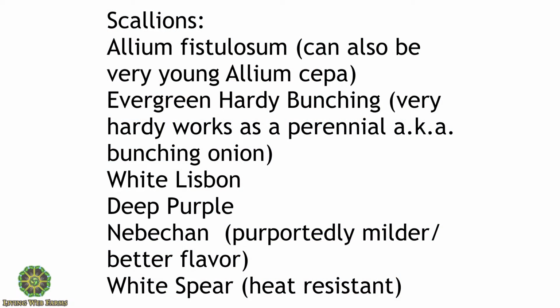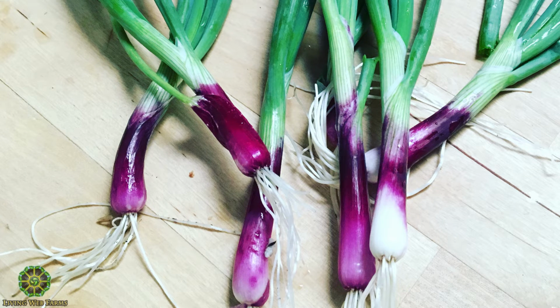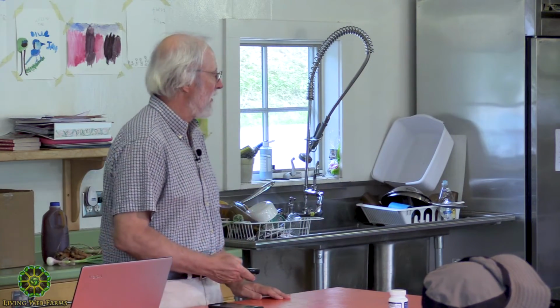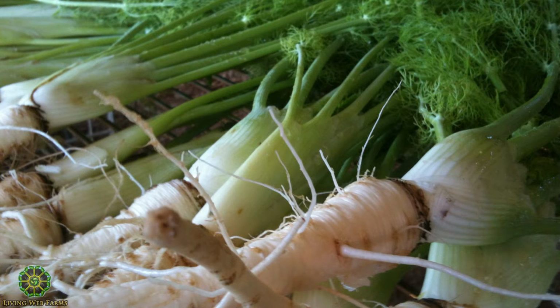White Lisbon and Deep Purple, and the Nebicon, those are the three that I put up there, there's plenty, and I guess the fourth, the White Spear, for different reasons. The Deep Purple because it's a pretty color, and the White Lisbon because it's just your classic, the one that most people are going to grow, readily available for just regular run-of-the-mill scallions. And then the Nebicon, I've never grown it, but I was reading about it, and boy, they say the flavor's pretty fancy, so I'm going to give it a try. We'll see what it does.